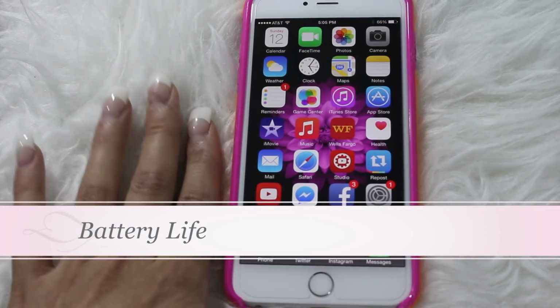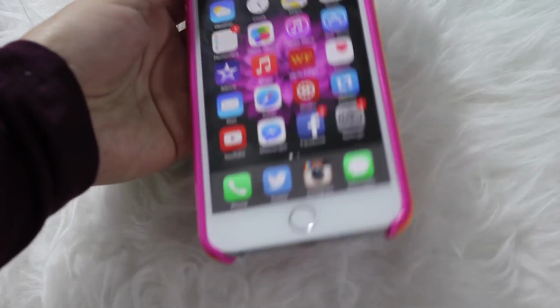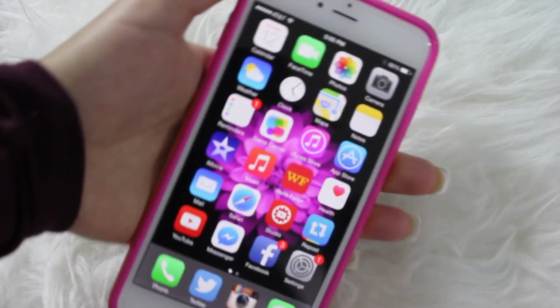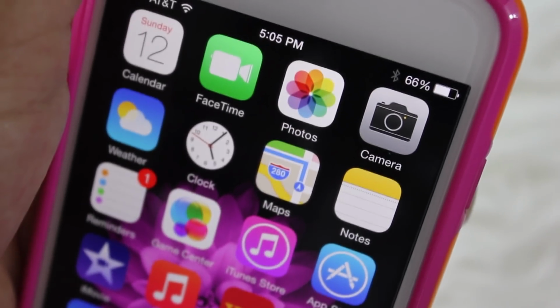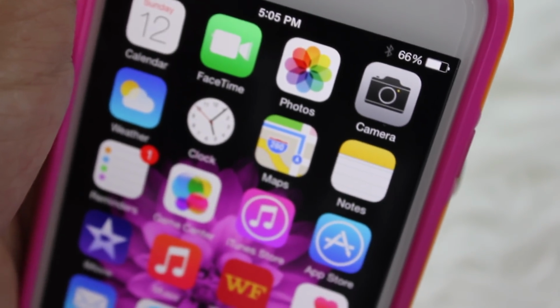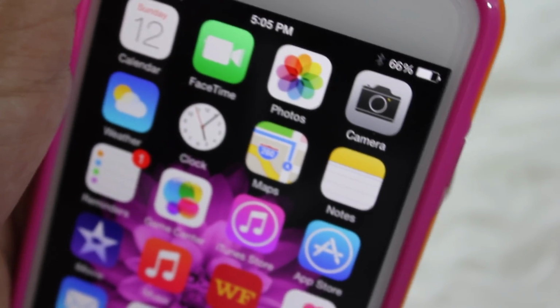And there it is. Another thing that I really love about this is the battery life. I've been using it all day and I'm one of those people that uses the phone all day. I'm at 66% and it's 5 p.m. I've been using my phone all day watching YouTube videos and look at that battery. By this time, my phone was already dying.